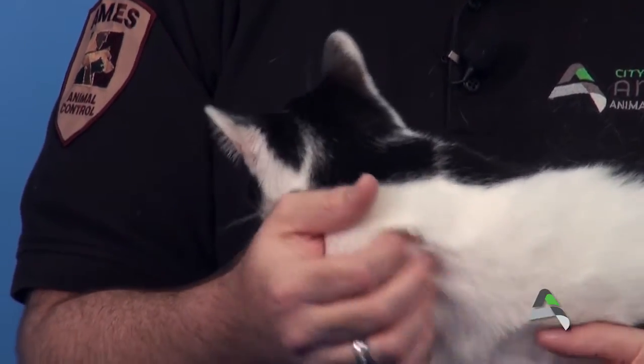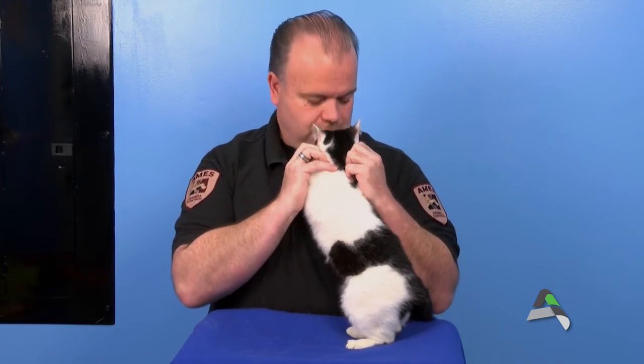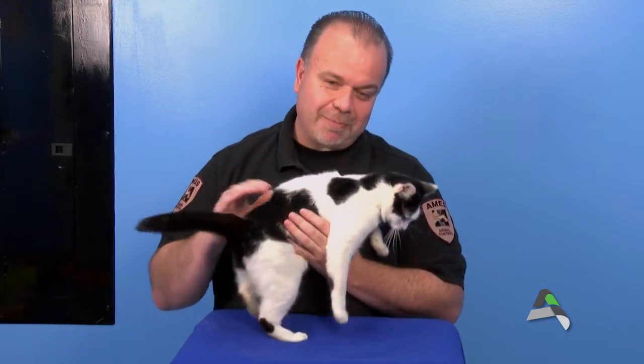She's already spayed. She is a young cat. We're thinking that she's about under a year of age. So very sweet cat. Doesn't want to do anything but hug you and just sit there and get kisses, huh? So if you're interested in Annika, come on down to the Ames shelter. We'd be happy to introduce you to her.